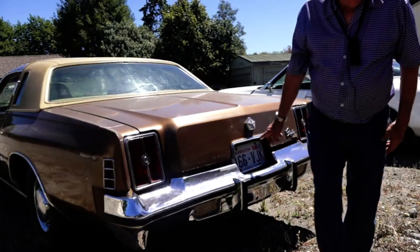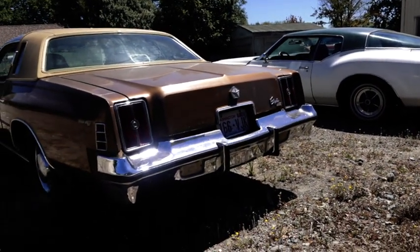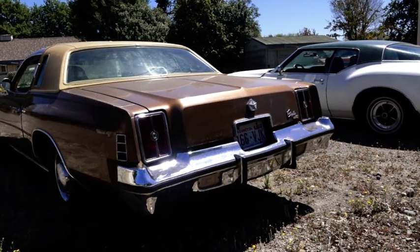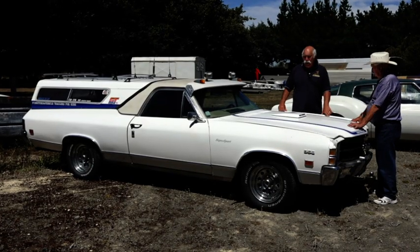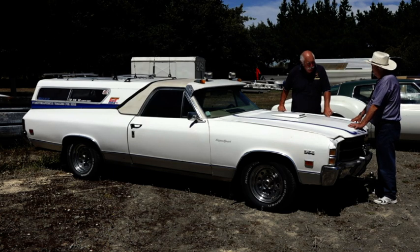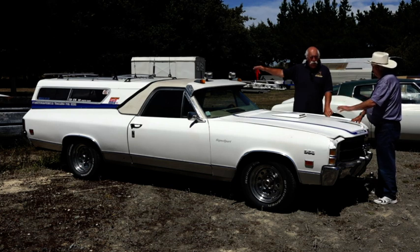This one, she was in Washington State. Normally I buy my vehicles in Oregon, but she was up in Washington State. That's why it's got Washington plates. A 1971 El Camino Ute. And I've got to say that canopy on the back just makes it look absolutely streamlined. That is actually a factory one from Gem Top in Oregon, made specially for this car.